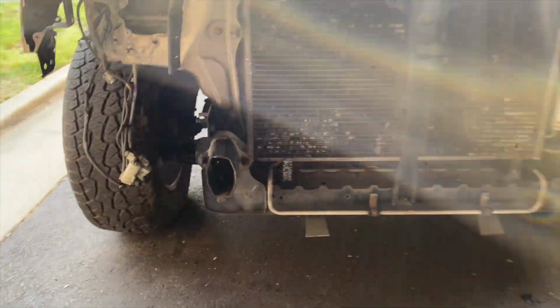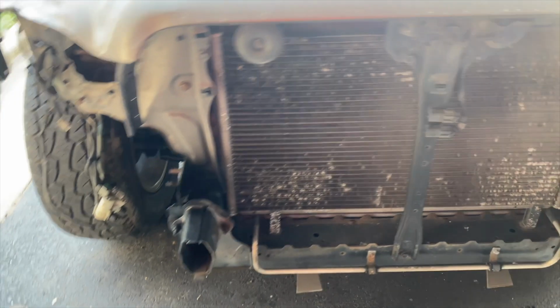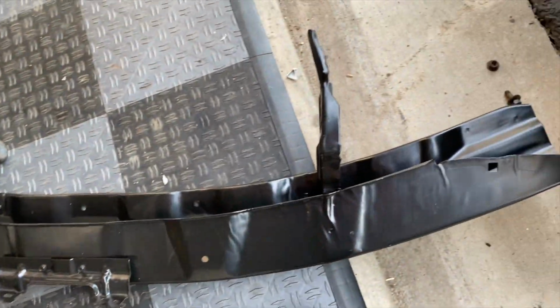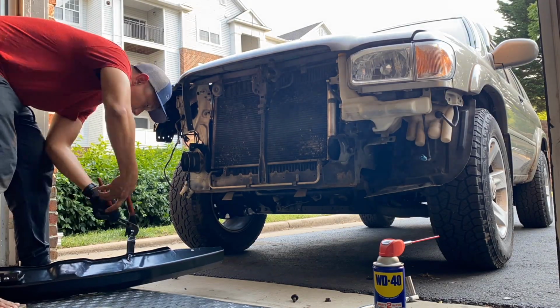I was actually pretty lucky that the rails didn't get touched at all during the accident, so I have no doubt that this car is going to drive straight after the alignment. But only unfortunate thing is the impact bar arrived a little banged up thanks to FedEx.